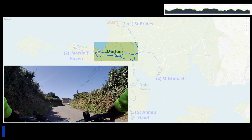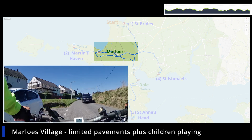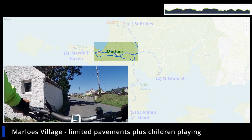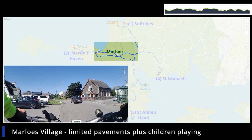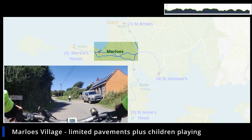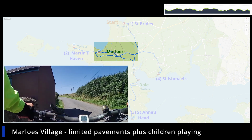So we head into Marloes now, and there's a couple of routes around it, and we're going to take those alternative routes simply because it just makes it a little bit more interesting on the return journey. So we head through Marloes, not a bad little town, village really, but we're going to pass straight through it and head off towards St Martin's Haven.